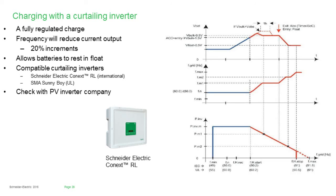There are a few different inverters out there that are qualified. For North America, the SMA Sunny Boy makes for a nice pairing. So if your customer or site already has that, that's a good one to do, as well as for international, the Conext RL is a great solution as well. In our next webinar series, we will be talking in a little more detail about some of the other compatible curtailing inverters, and we'll go into a lot more details about that.